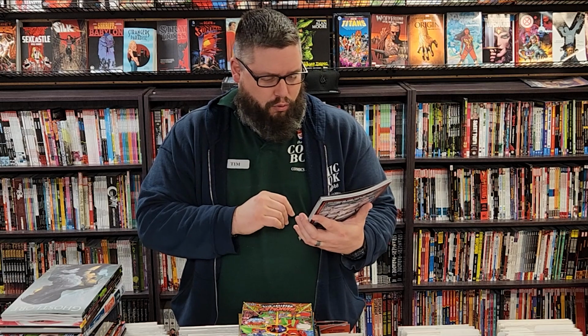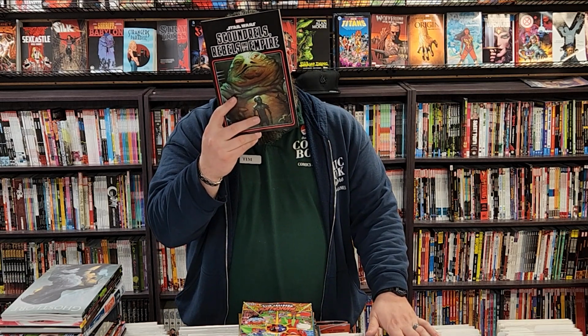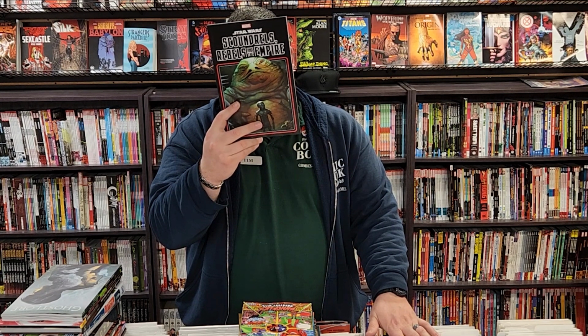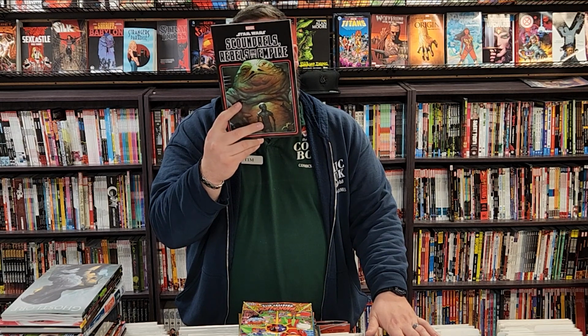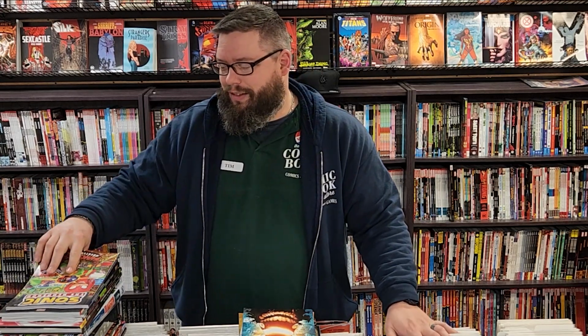Star Wars Scoundrels, Rebels of the Empire. This is Star Wars Return of the Jedi, Jabba's Palace, Ewoks, Lando, Empire Rebellion, and Max Rebo. We did a handful of these. I know I did the Ewoks one, which was awesome. So I would definitely say that's probably worth checking out. Sonic the Hedgehog, Knuckles' Greatest Hits. He punches things. Isn't that fun?